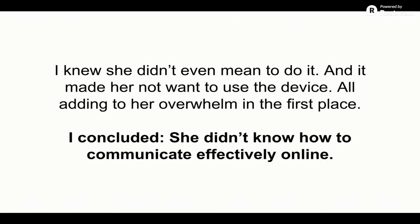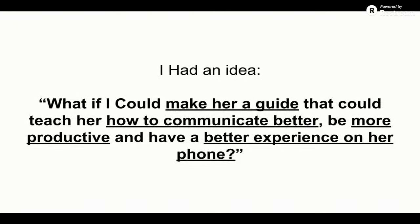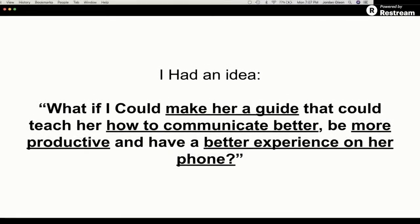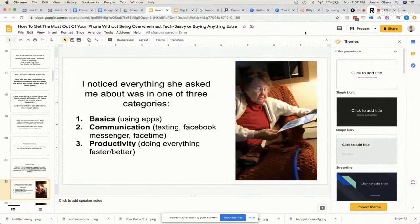And I can communicate effectively online. Had she known how to communicate effectively online, she wouldn't have been miscommunicated. And so time went on, and one day while I was helping her out, I noticed her writing down what I was telling her. And I had an idea. What if I could make her a guide that could teach her how to communicate better, be more productive, and have a better experience on her phone?